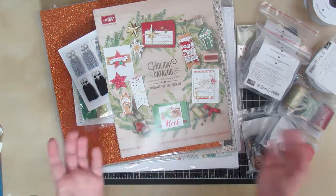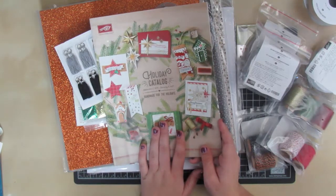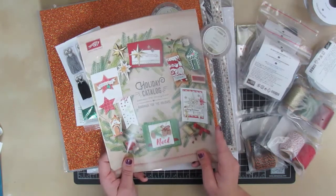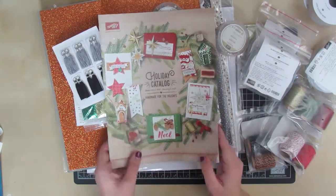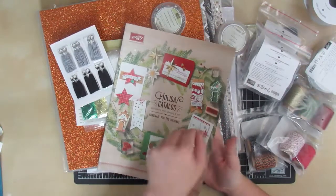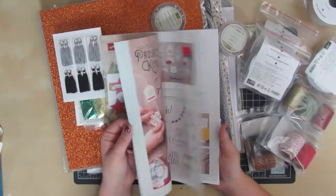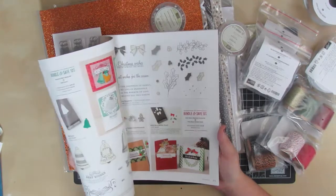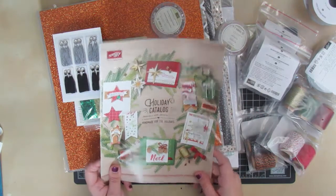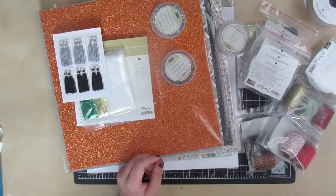What I have here is a bunch of stuff from the new Stampin' Up! Holiday catalog. It came out September 1st, goes through January 3rd of 2017. And what I usually do with catalogs when they come out is I do what I call a product sampler. What that means is that as you flip through the catalog, you'll usually see a whole bunch of really cute papers and accessories and things that you're like, man, that looks really fun. How in the world am I going to be able to decide what I want to get? So this way, you don't have to decide because what you get is a little bit of everything.